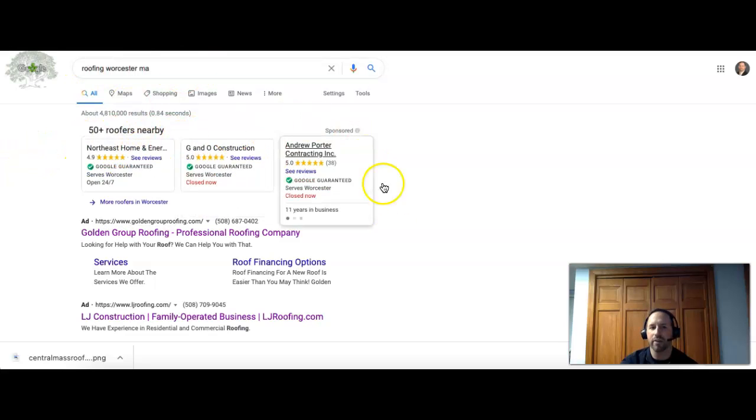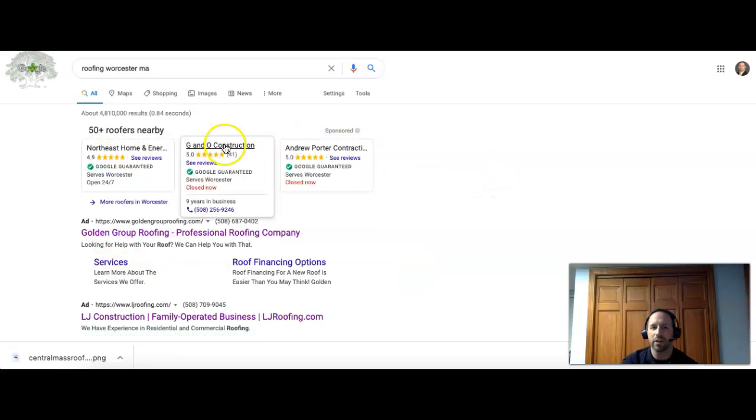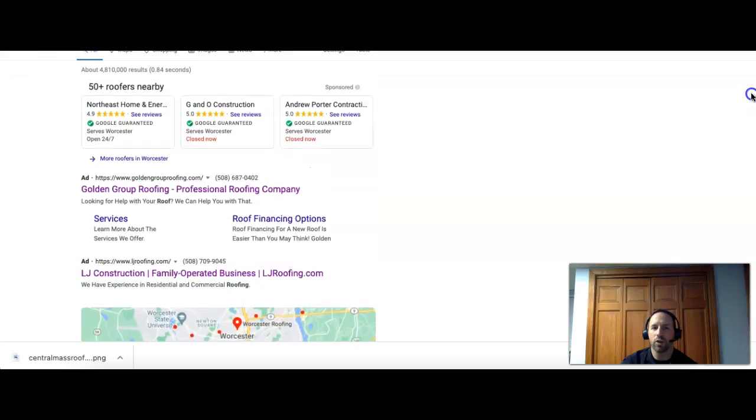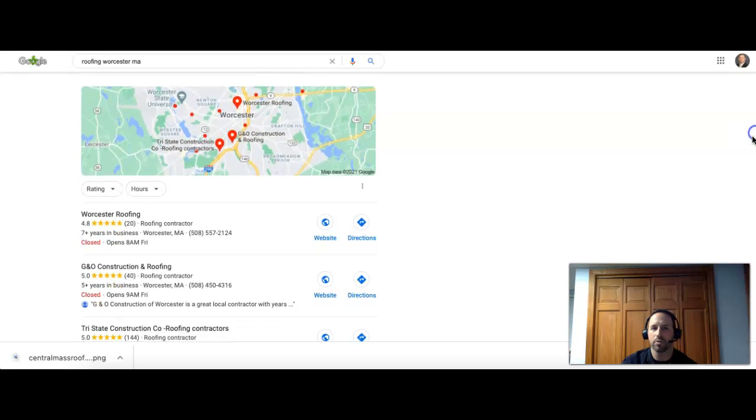On the top here, you have your ads that come up in any Google search. The top ones here, these Google guaranteed, these are the new ones. These ones give you more qualified leads. These ones here are kind of the old ones that look like a website, but they just say ad in front of them. I definitely do recommend doing ads. They will drive a lot of traffic to your site. The Google guaranteed ones definitely are the better ones to get between the two.